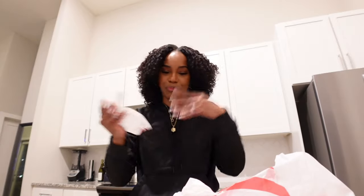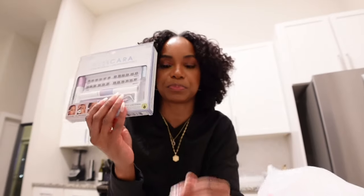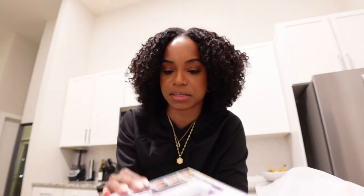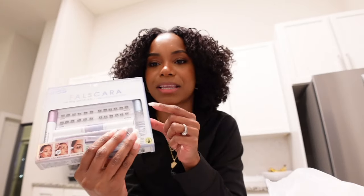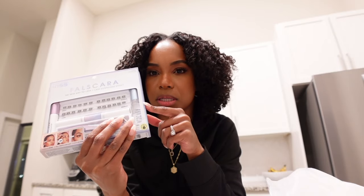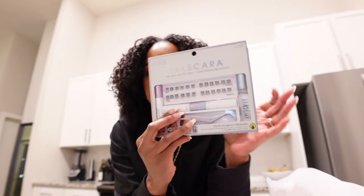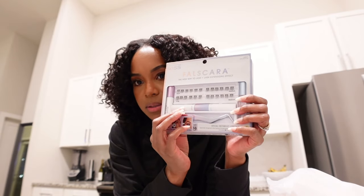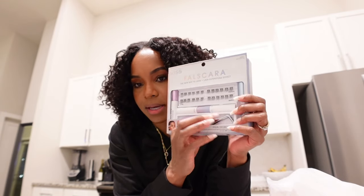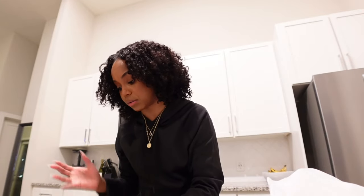And y'all know I'm a lash baggie now. I got some more of the Falscara Lash System. I like the Falscara Lash System, but I think I like the glue and the tools more than I like the lashes. But I ran out of lashes and I feel like this stuff is getting old because I had it since December. So I got some new glue and stuff, so, you know, I don't infect my eyes.